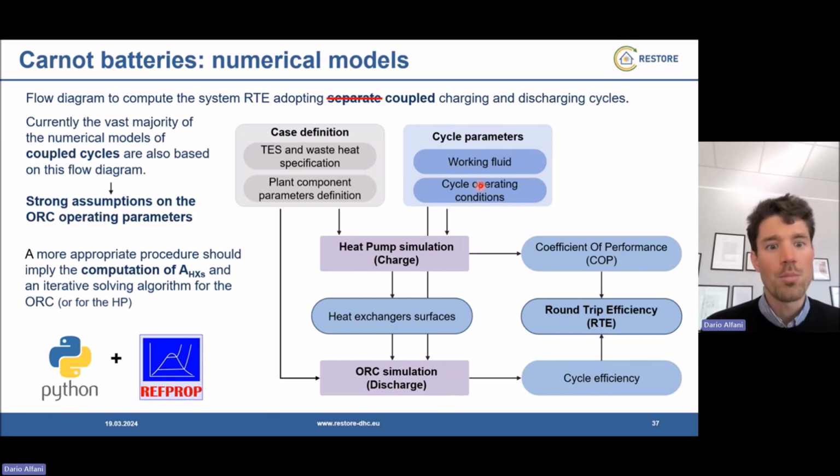A more correct and appropriate way to proceed would be to choose one simulation mode, the heat pump charge or the ORC, in order to design the heat exchangers, and then to compute the performance of the other simulation mode. So if you choose the charge for the design, you compute the discharge, fixing the heat exchanger surfaces from that specific process. In this case, we decided to choose the heat pump as the reference for the design of the heat exchanger. We designed the heat pump cycle and then decided the size of the heat exchanger depending on the pressure drops, the pinch point temperature difference, and some component parameter definitions.